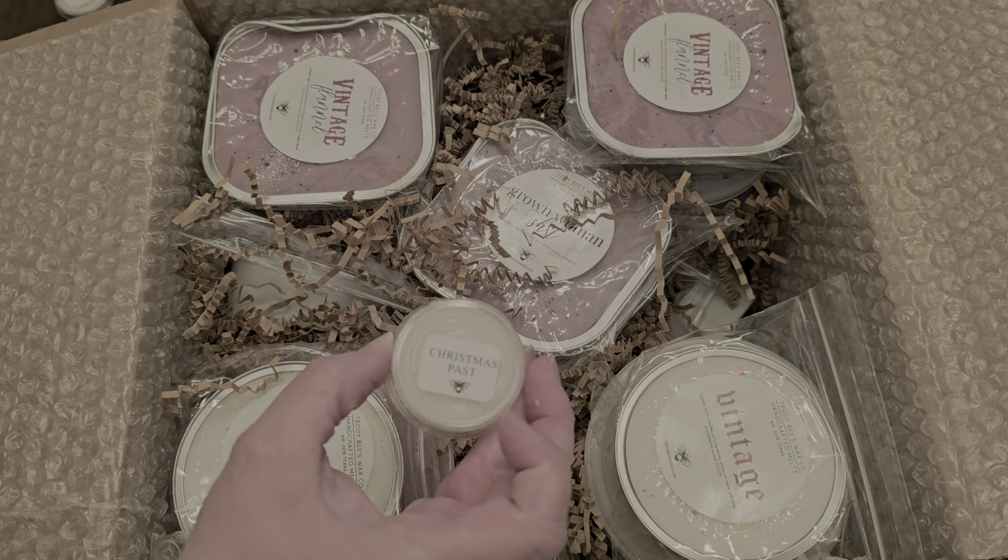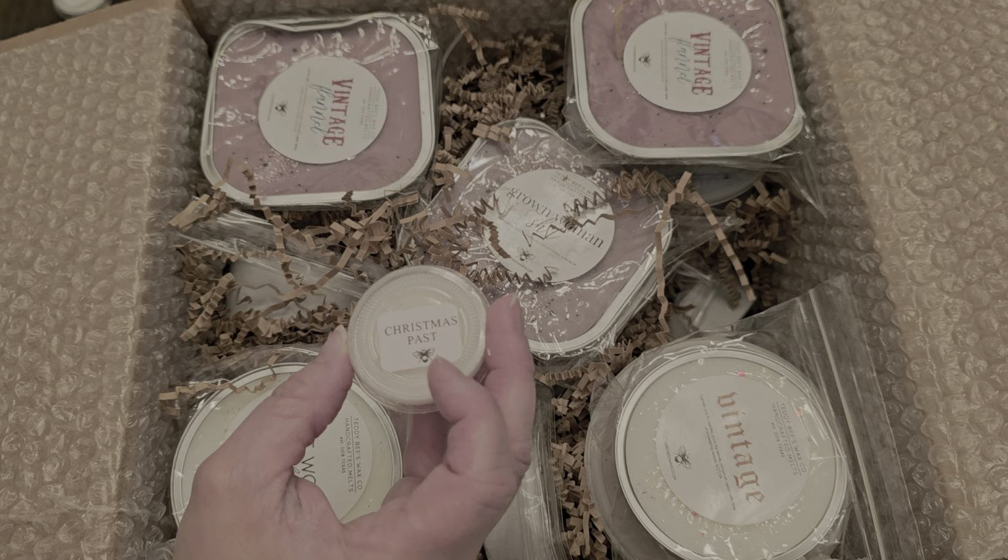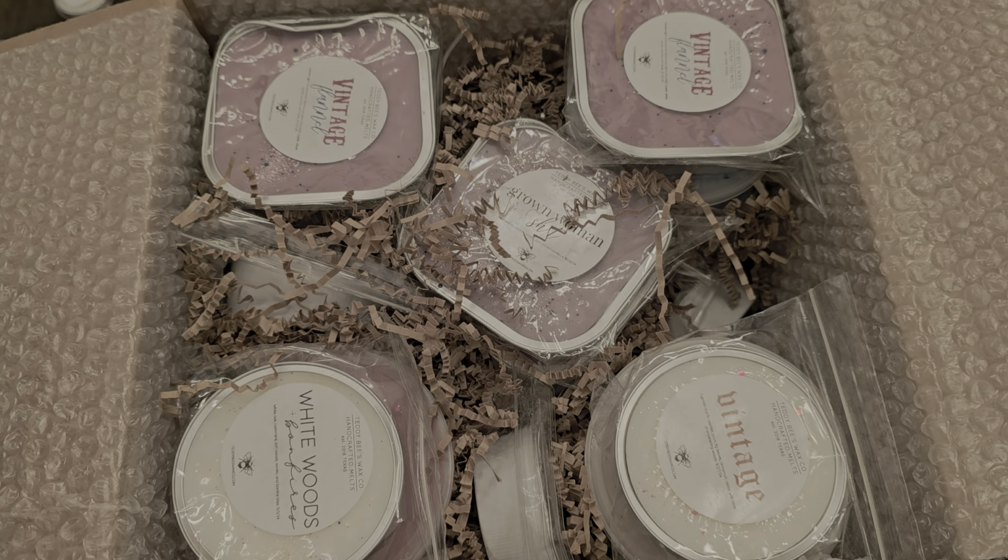And then Christmas Past, I think I got this scent last year. Yeah, it's a good Christmas scent. I don't remember what's in it, and I haven't unpacked my Teddy Beeswax yet, so I can't grab the one that I have real quick. You get a little woodsiness, a little like pine or balsam in there. Anyway, those are both good scents.